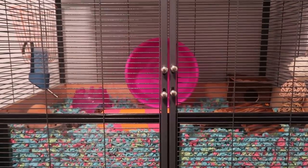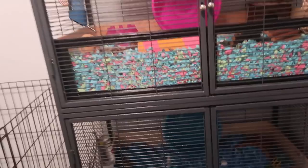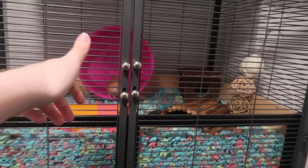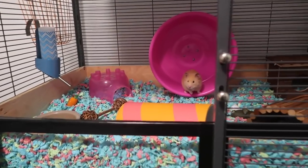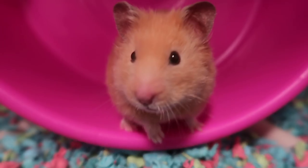So on top here we do have Pumpkin, and then on the bottom here we do have Spice. So now let's go ahead and take a closer look at the cages, starting with Pumpkin, and then we will move on to Spice's cage. Let's go and open it up and take a look inside. There is Pumpkin himself. Hello, Pumpkin.